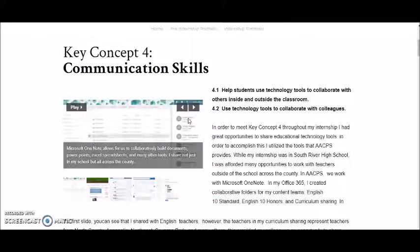In order to accomplish this, I used the tools that Anne Arundel County Public Schools provides. While my internship was in South River High School, I was afforded opportunities to work with teachers outside of the school across the county. In AACPS, we work with Microsoft OneNote. In my Office 365, I created collaborative folders for my content teams, English 10 Standard, English 10 Honors, and curriculum sharing. In the first slide, you can see that I shared with English teachers. However, the English teachers in my curriculum represent teachers from North County, Annapolis, Northeast, Severna Park, and many others. This provided my colleagues an opportunity to share their best practices.